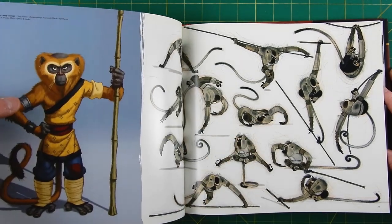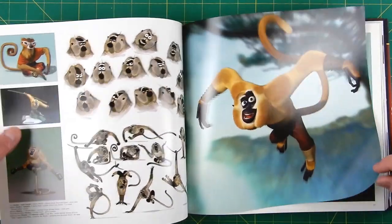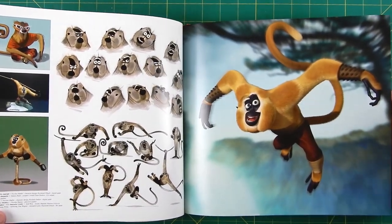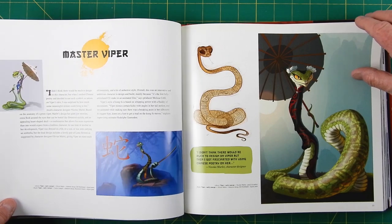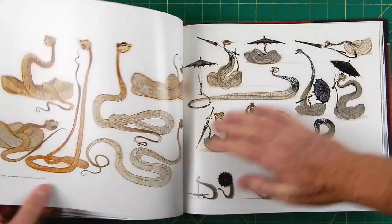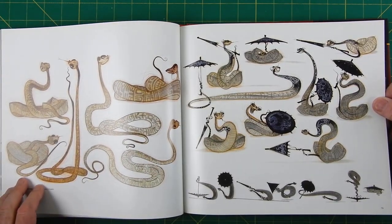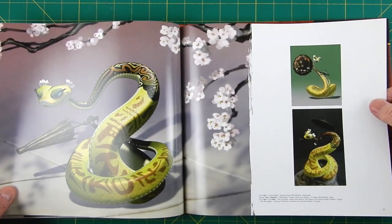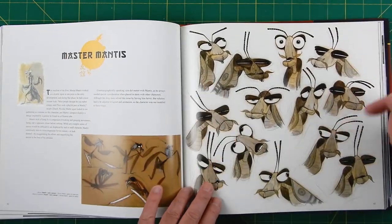I mean, they still get illustrators in to do beautiful renderings like this to give more of the zany expression. Look at the arm on that. Besides coming at you, it's almost awkward, but it's beautiful. Yeah, it's Jackie Chan's voice, of course. Beautiful. Master Viper. See, nothing he can't do. We're lost for words. Nicholas, we're literally lost for words. He honed in on the characters really, really quickly and efficiently. And has given this Master Mantis.